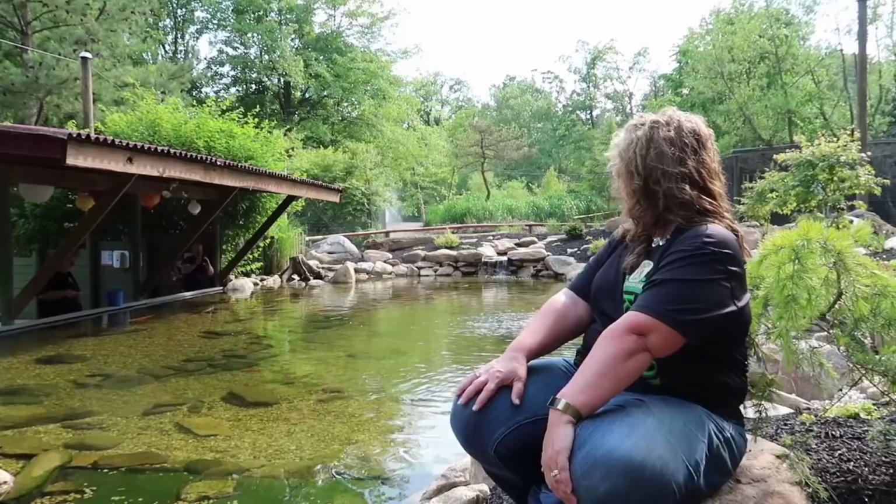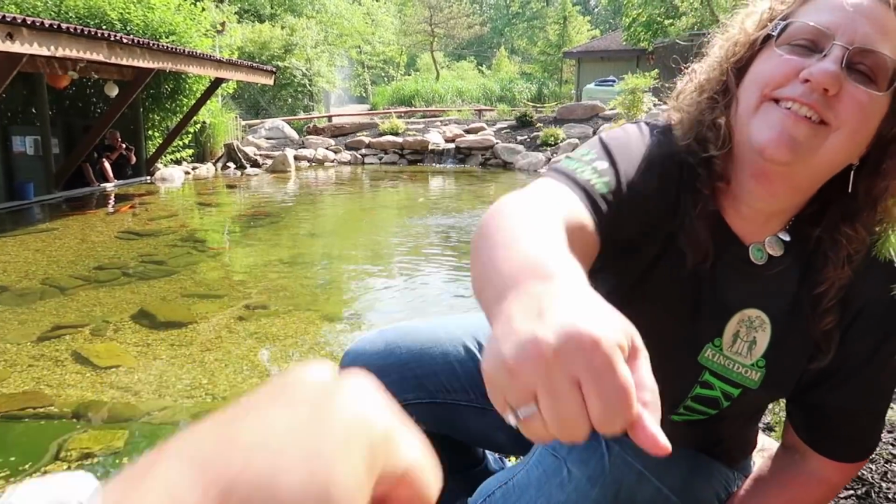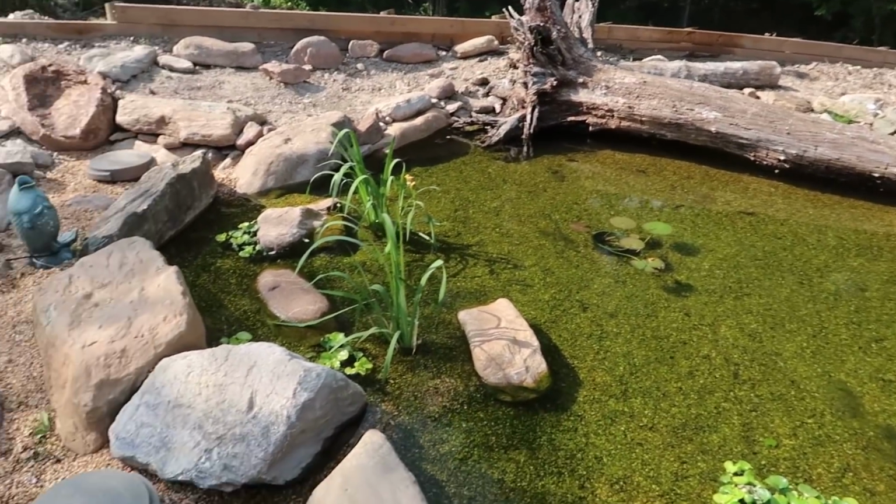How does it feel knowing that you spearheaded this and to see the difference of what you guys created? Oh my goodness, tears. I'm just overwhelmed. It was a great design. You did great work. It's fun for me to see this, and good job Kingdom Landscaping and the CAC Network and Turf Equipment. This is the world's best koi filter.